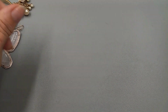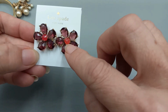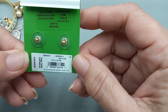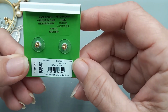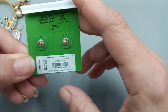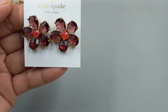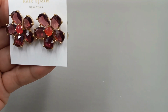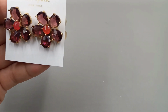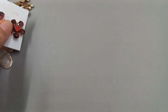All right. Look at these. Look at that berry color with red on the inside. These are brand new Kate Spade. These ones are called In Full Bloom, and they're called Berry Multi. They were originally $58. Are they not precious? I love these, and these are a good color, especially for the fall. We can do these for, let's do these for 30.